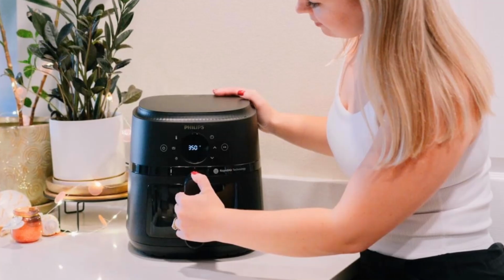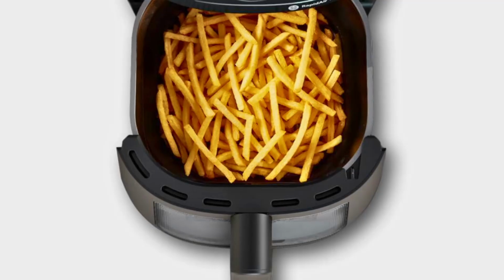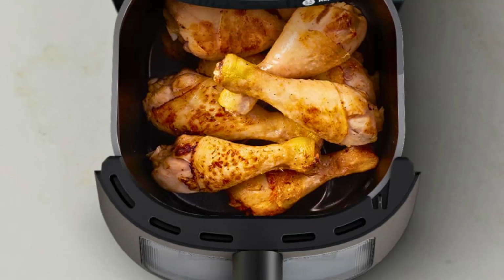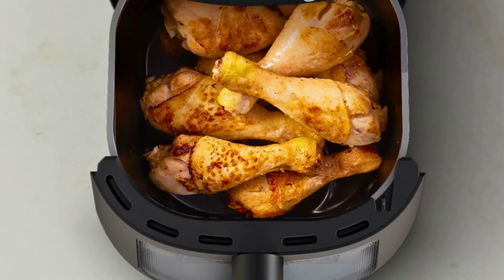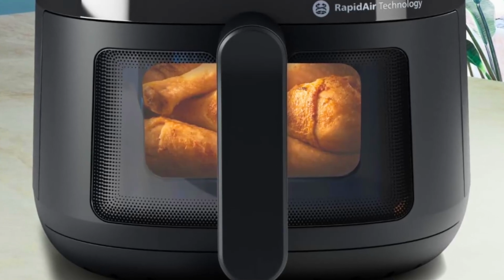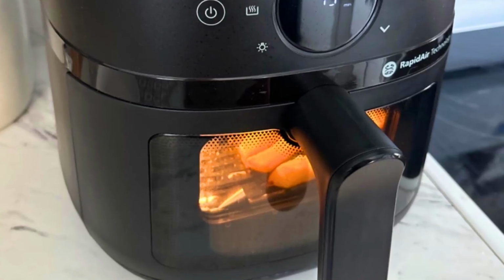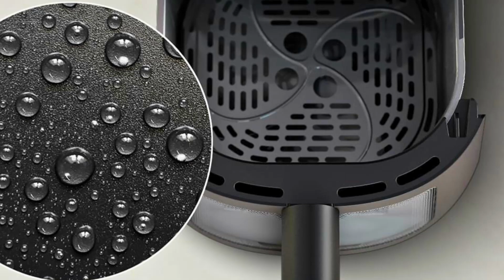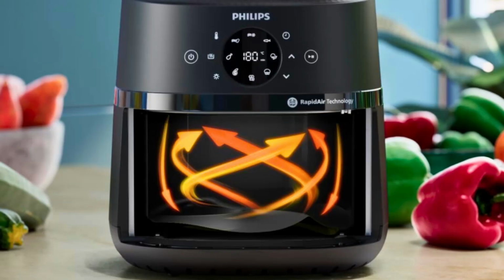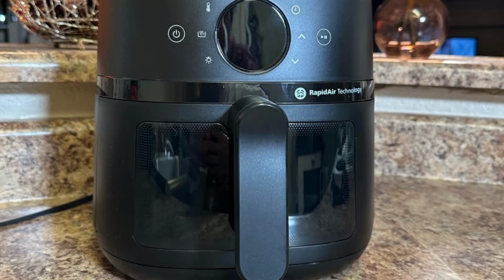Easy cleanup for busy lifestyles. The non-stick star plate and dishwasher-safe parts make cleanup a snap. Spend less time scrubbing and more time savoring your creations. Compact yet spacious design. With a 4.4 quart, 4.2 liter capacity, it's perfect for small families or dinner parties, holding up to 500 grams of fries or 6 chicken drumsticks.